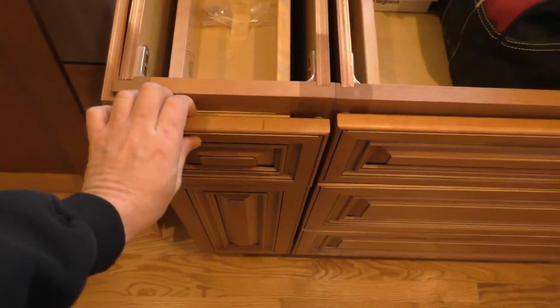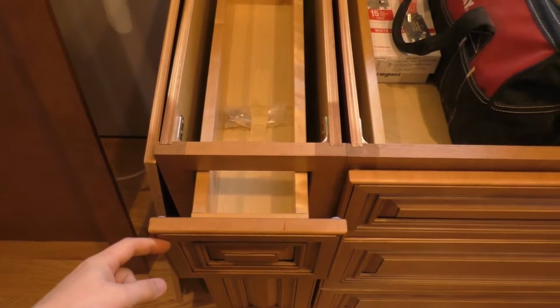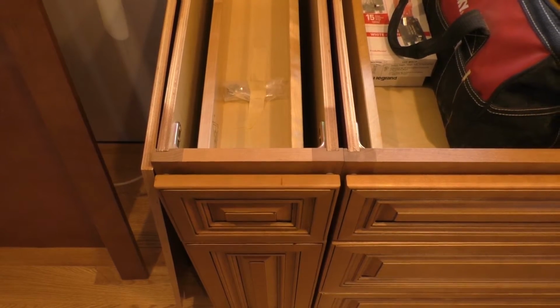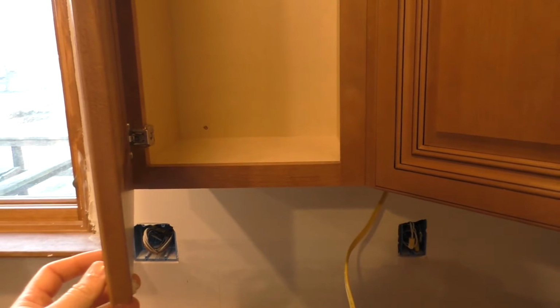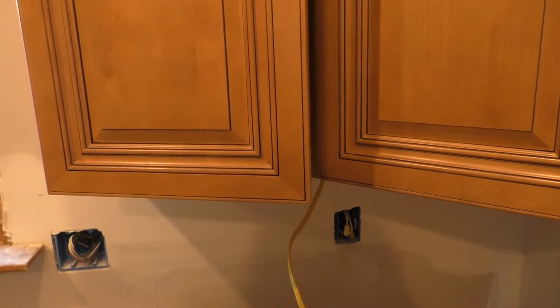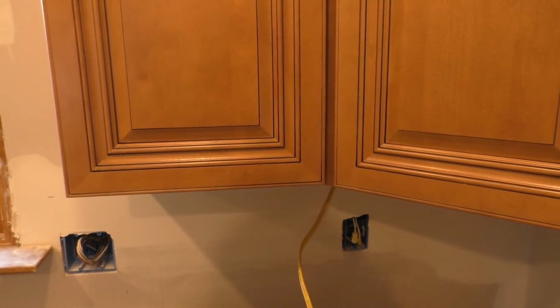Everything else, by the way, all drawers are no-slam and self-closing. That includes cabinet doors. That's nice. So we have a whole bunch of space in here. I'll get this cleaned up later.